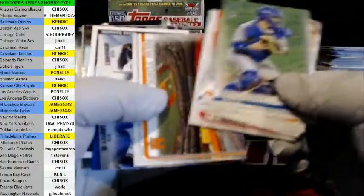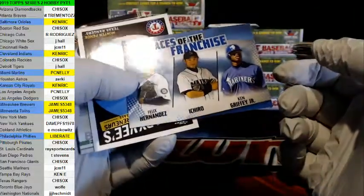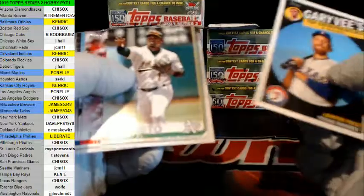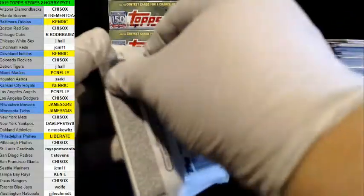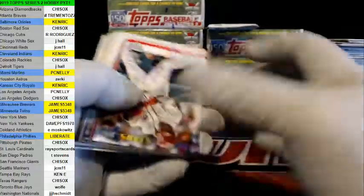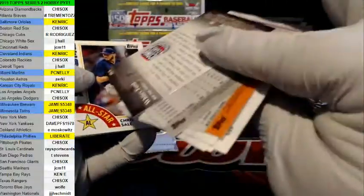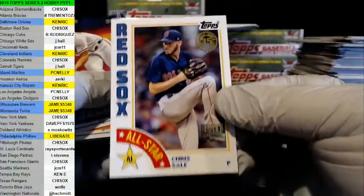Boom! Faces of the franchise for Seattle, Felix, Ichiro, and Griffey, non-numbered. Still a cool card, though. Pence and Barreto. Ed Whitey Ford. Iconic card, and a Chris Sale. That one's going to be numbered. That is 24 of 150 for the Red Sox. Red Sox go to Chi Sox.